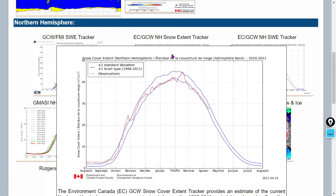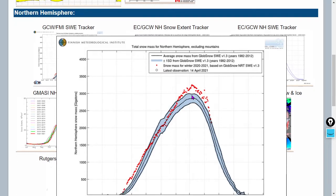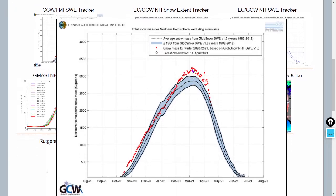Here's the snow extent tracker. So the snow extent is actually, in other words, the square mileage of snow cover for the northern hemisphere, is right in the middle of the range right now. And the snow mass is actually within 1 standard deviation as well. Although you can see here at the top of the chart, it made it all the way to 2 standard deviations above normal at its peak, something we saw now for 4 winters in a row. 2017 to 2018, 2018 to 2019, 2019 to 2020, and 2020 to 2021 all saw 2 standard deviations above normal snowfall, at least at some point on the graph. Apparently, it's so hot that it's cold.